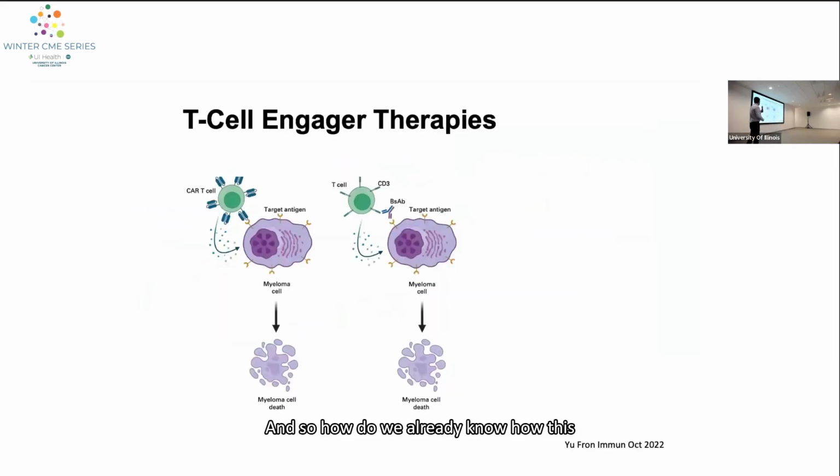And so how do we already know how these T-cell engager therapies work? They use, for the most part, the T cells present in our patient. So in the case of CAR T cells, these are genetically modified cells that recognize an antigen that's present in the myeloma cells, and when in contact with these cells, produce cell lysis and death. In the case of bispecifics, the bispecific has a receptor that recognizes a CD3 and another antigen present in the myeloma cell, leading to the same lysis and death of the cell.